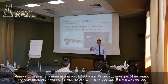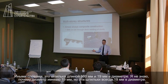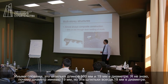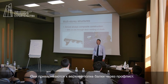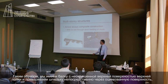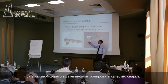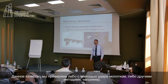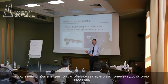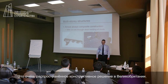So these shear studs, which are 100 millimetres long and 19 millimetres diameter, I don't know why they are 19 millimetres, but they always are 19 millimetres. These are welded through the deck onto the top surface of the beam. So the beam is unpainted. We're welding directly through the galvanised surface here, and we are very content that a good weld is produced. So we test these by hitting them with a hammer, or we get a very large pole which might be used for scaffolding, and we bend them to demonstrate that this weld is good. So this would be very, very common solution.